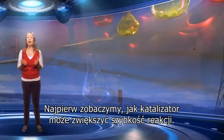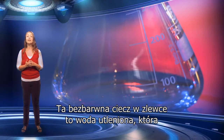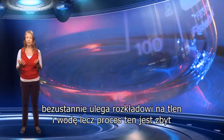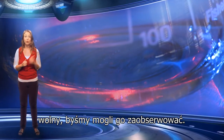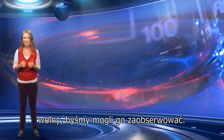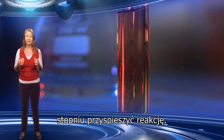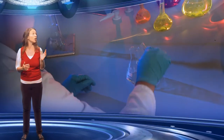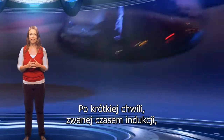First, we're going to see how a catalyst can increase the rate of a reaction. The colourless liquid in this beaker is hydrogen peroxide and is actually reacting right now to form oxygen gas and water, but the reaction is too slow for us to see. Adding a small amount of catalyst can significantly speed up the reaction. In this case, our catalyst is an orange solution of iron nitrate, which we add to the hydrogen peroxide.